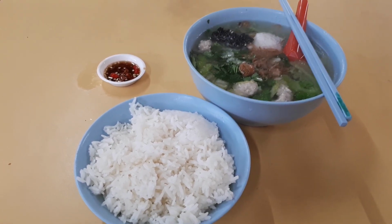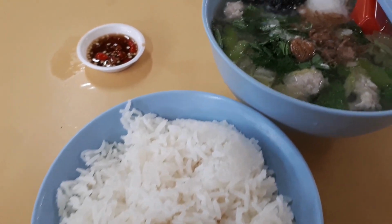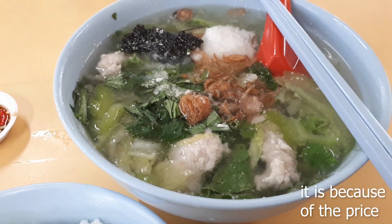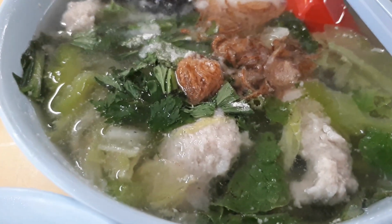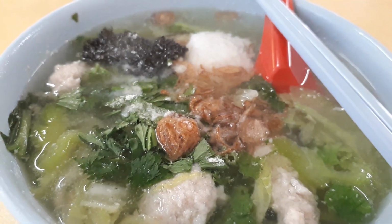And here we have the soup. First of all, I must say it is a good bowl of soup, and I understand why people actually line up for this dish, because it is affordable. $4 for a bowl of fish soup. And I must say the soup here does taste good.